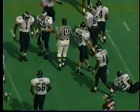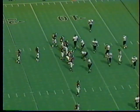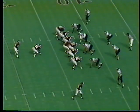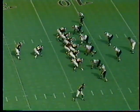Has some yardage. Hits a man as he goes down. He headbutted one Rice defender at the 13-yard line. And then Jeffrey Mercer made that stop. Matthews, he is to the right of Mitchell. Mitchell's in the slot on the right side of the formation. That's the open side of the field.